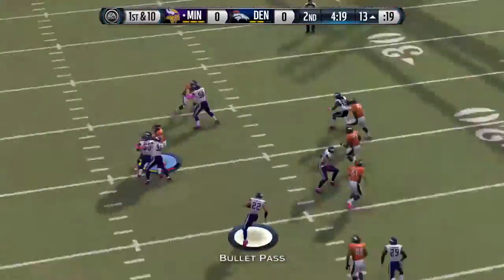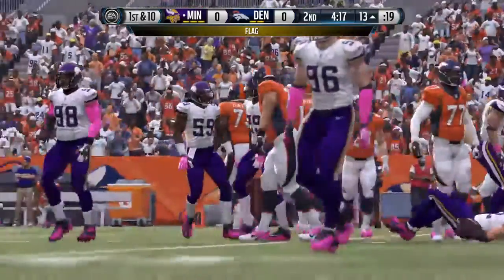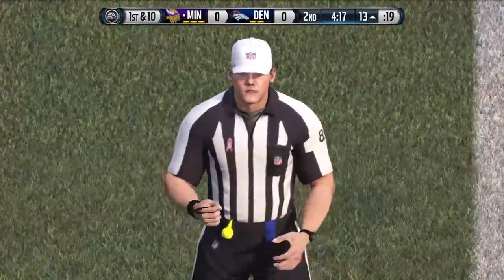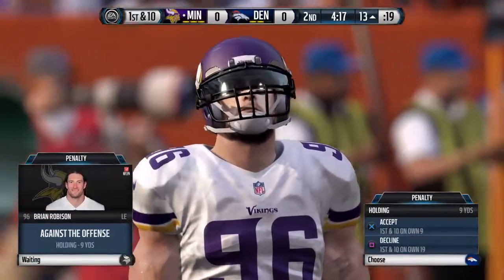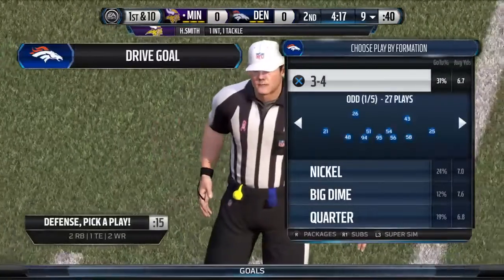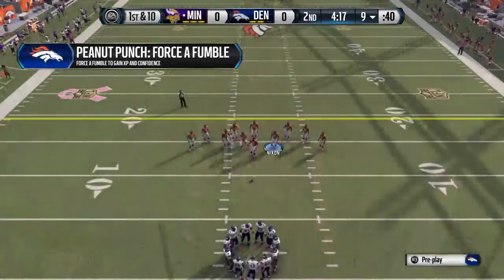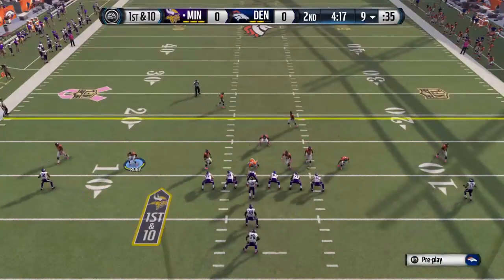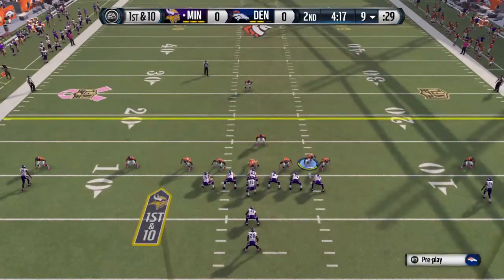Throws the pass. Pass is intercepted. There's a flag right there. Holding, offense. The defense will take the penalty. The corners are going to meet the receivers right on the line of scrimmage. Quarters formation here for the defense.